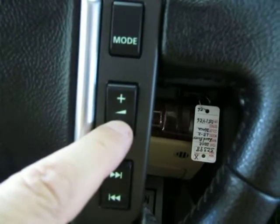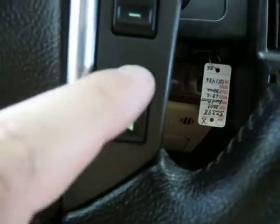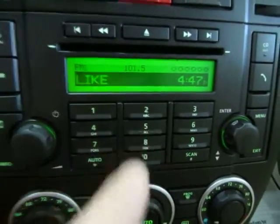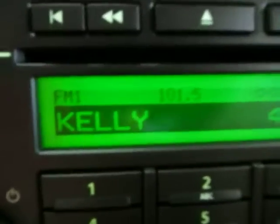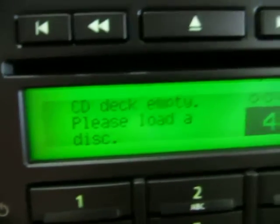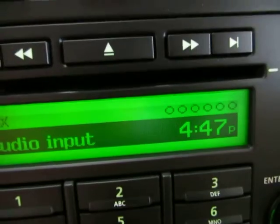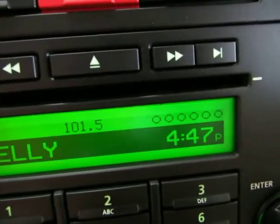Lower the volume over here. All right, these here navigate about your preset stations. Those are the ones that you set here yourself, which of course can be changed. The mode, well, right now we are on FM 1, so if I press it, it goes to FM 2, AM, CD, but it's empty right now. There's no CD in the slot. Auxiliary input, and back to FM 1, which is where we were before.